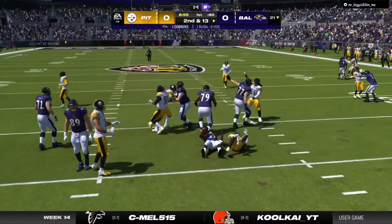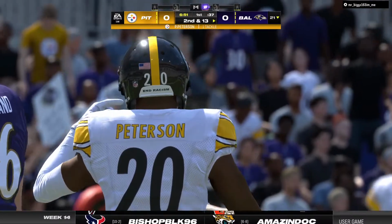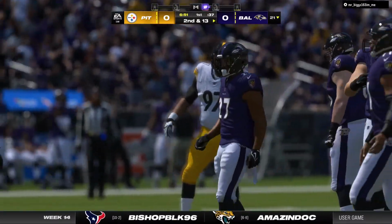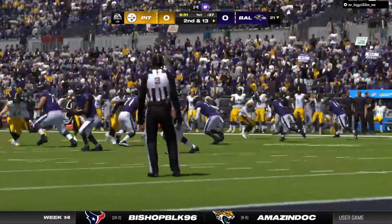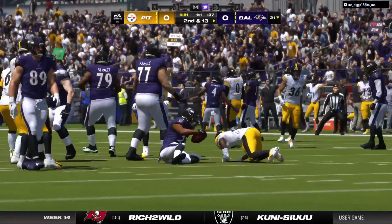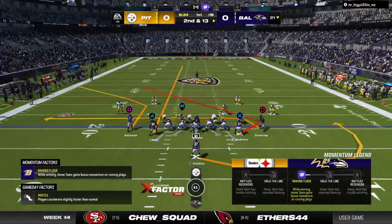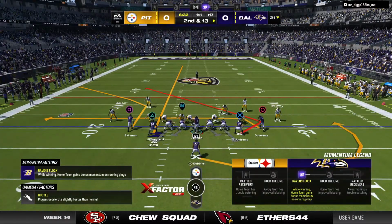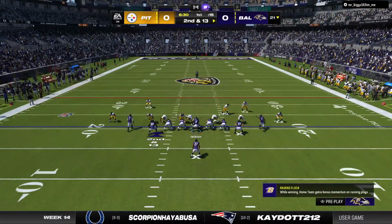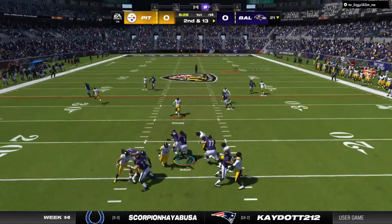The drive will commence with a run by J.K. Dobbins. And forget about finding a lane. He barely had time to look up before he was planted in the backfield. This defense for the Steelers, they were very strong last week in that win over Cleveland. It was a little bit enlightening talking with the defensive coordinator about their performance last week, because the feeling was that it was a good, solid performance. They did what they needed to do to get the job done and get the win, but definitely a few lapses that they're looking to correct.